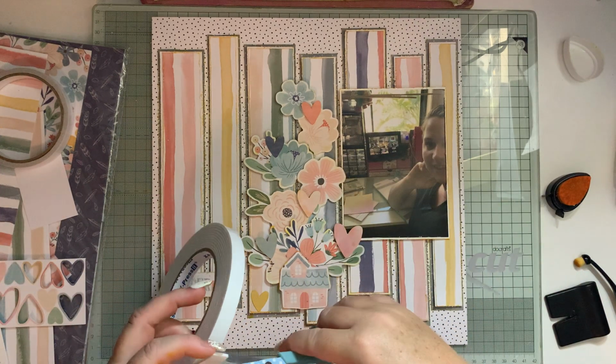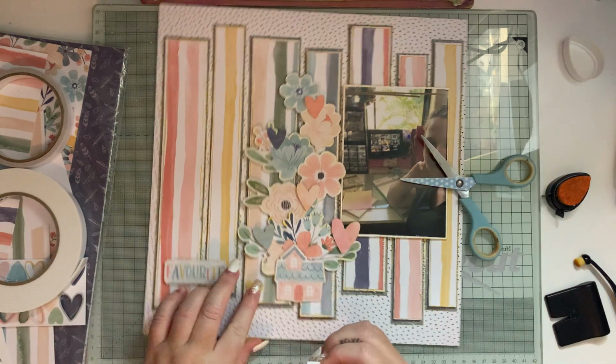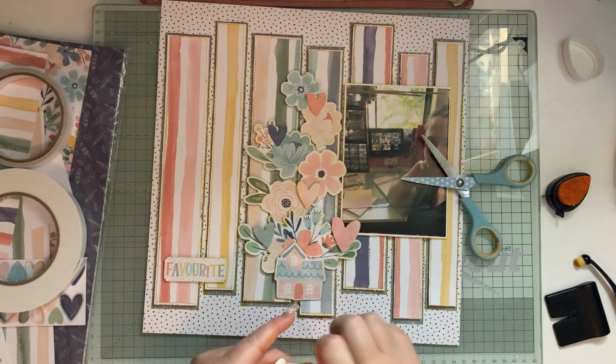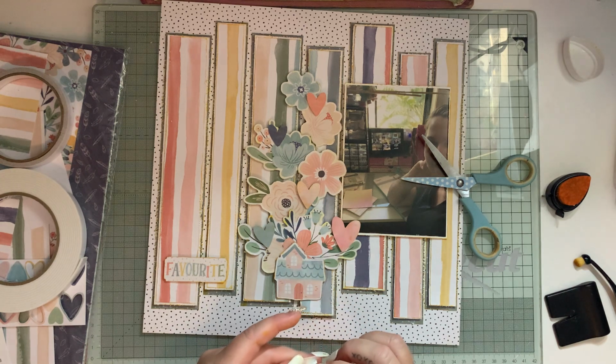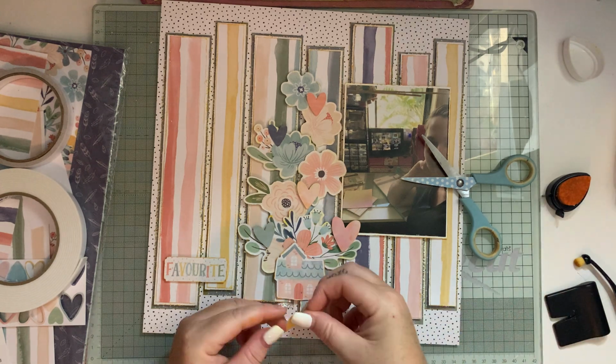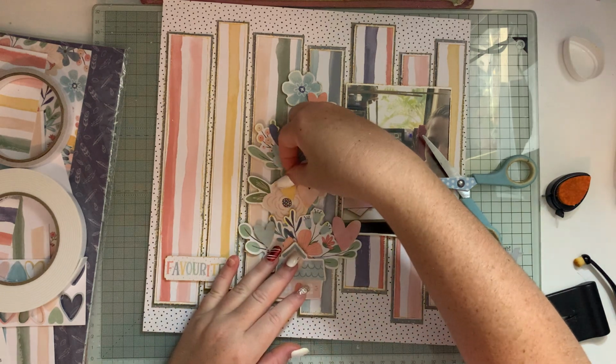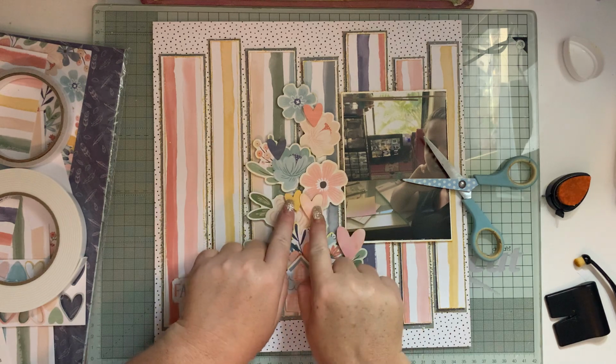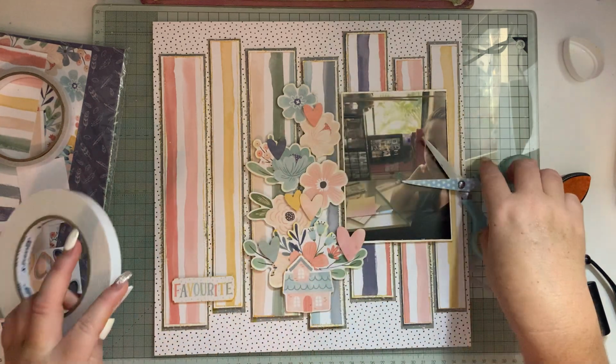I'm going to actually put a couple next to each other here, just because I think it's a bit cute. I'm going to put a couple next to each other. I'll have like a word going off there and a word going off there.